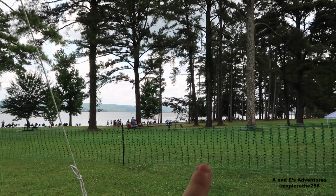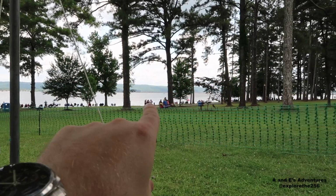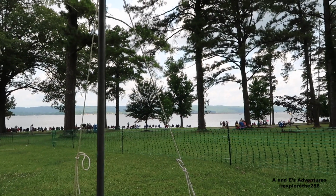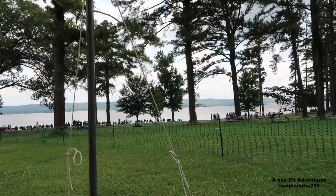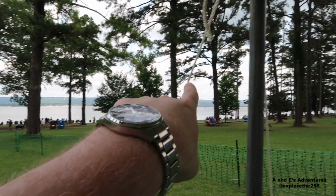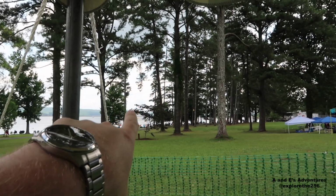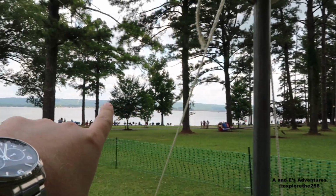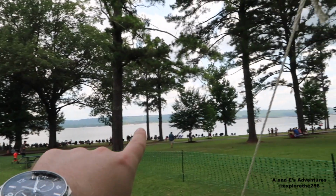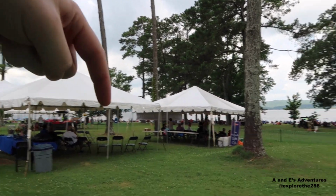It's technically NASCAR on water. That way goes back towards town. That causeway right there runs from town up into the area where the hospital is in Guntersville. If you're familiar with that area, I don't know a better way to explain it. So you can kind of see the buoy for the turns right there. There's a red one out there. That's kind of the boundary. That yellow one out there is a boundary. So that's the back turn. The start is over here, and then they do an oval around, turn, come around, turn back around.